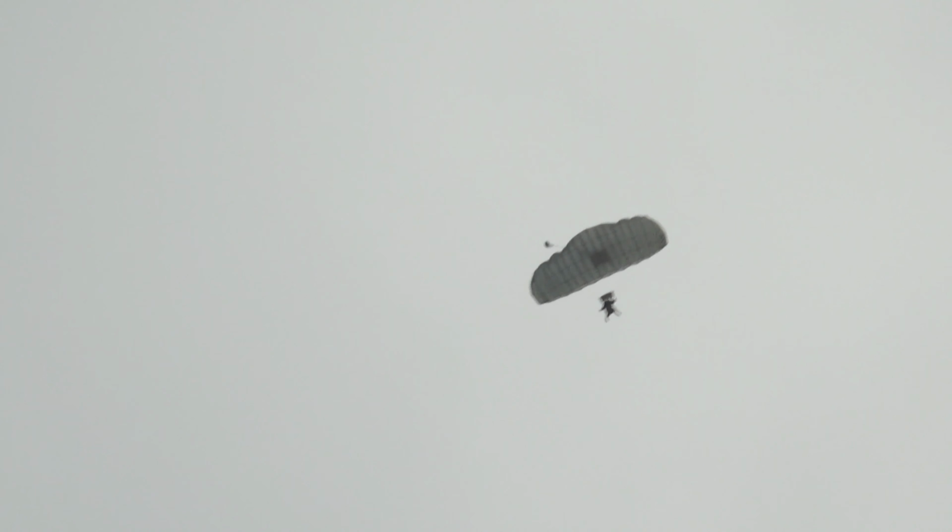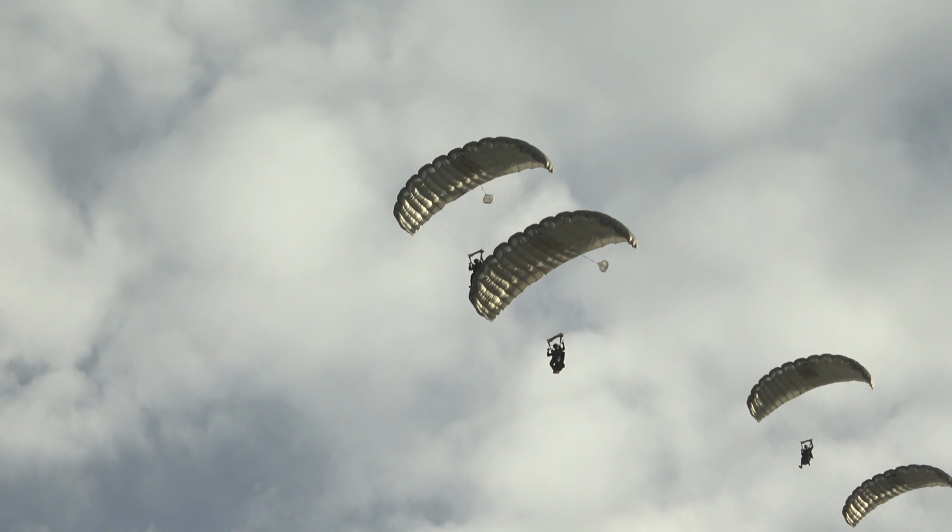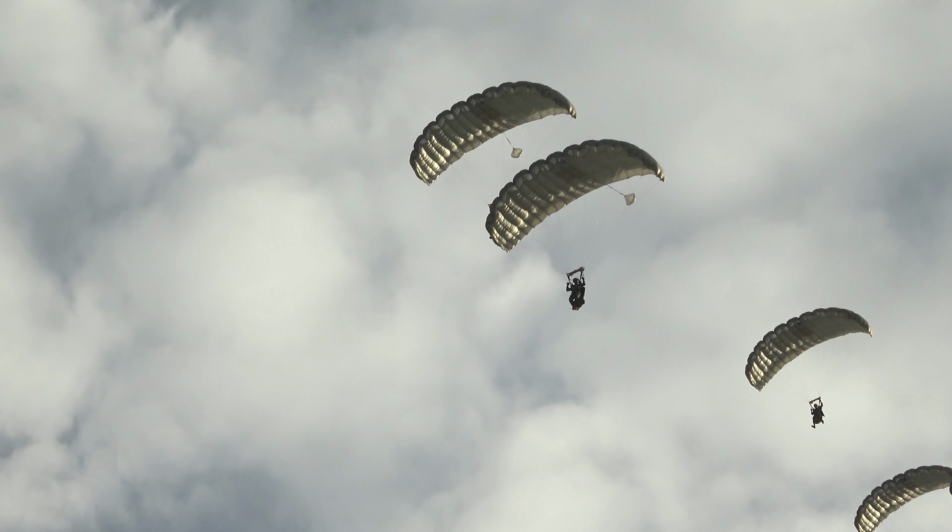First of all, as you can see now, a parachute drop. And the Chinook can carry an impressive 55 troops in its cabin when at full capacity.